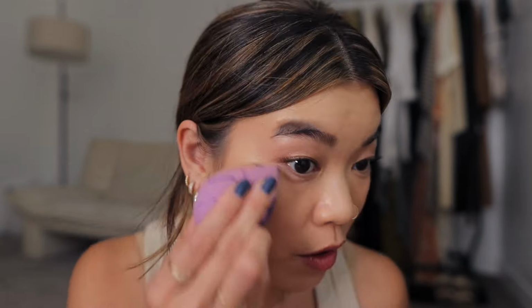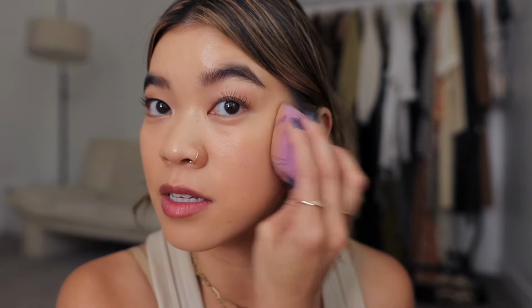Also, in case you're wondering what I keep reapplying as my foundation, it's the Tarte Shape Tape. Original formula, I'm in shade Light Medium Neutral, and this stuff is my go-to. It is so good.